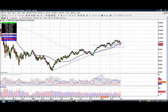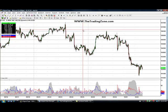So that's what it looks like on the basis of a daily chart. But of course, as day traders or intraday traders, we need to scale down to a faster time frame and see what this is telling us and how we're going to take advantage of this information on a faster time frame. So let's move over to a 30-minute chart of the E-mini S&Ps.